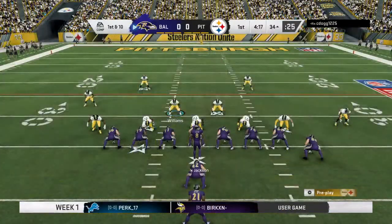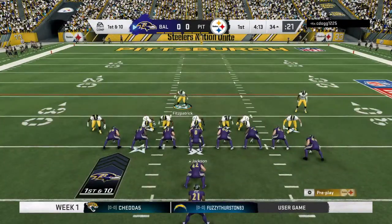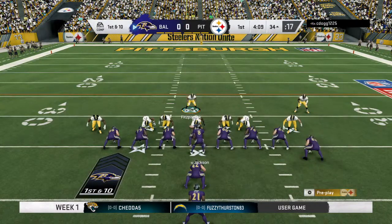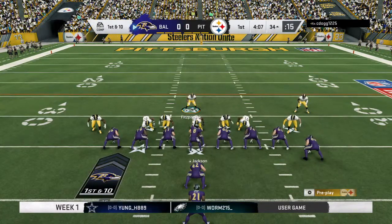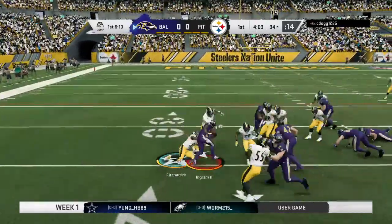From the 34 now, here's 1st and 10. He's checking. Switch. Check. And the former Heisman winner, this is Mark Ingram.